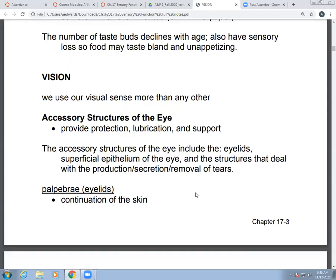Okay, now that we've covered gustation and olfaction, let's move on to vision. So our visual sense is our most used sense. Our eye has some accessory structures that assist, and they can help by protecting, lubricating, and supporting your eye. And those accessory structures of the eye include your eyelids, the superficial epithelium, and structures that deal with production, secretion, and removal of your tears.